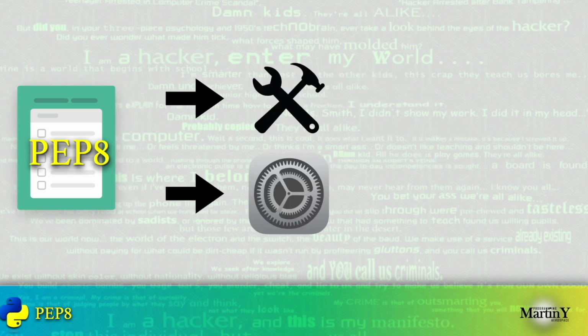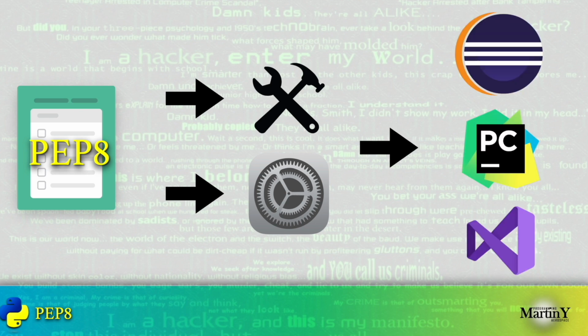There are some tools that automate the PEP8 guidelines in your code, and those are called linters and formatters. While the linters are responsible for telling you what is wrong with your code, the formatters attempt to fix and align your code with the PEP8 guidelines. And in fact, today, most of the common IDEs have those linters and formatters built in, and they help you with the PEP8 guidelines so you can keep your code up to date.